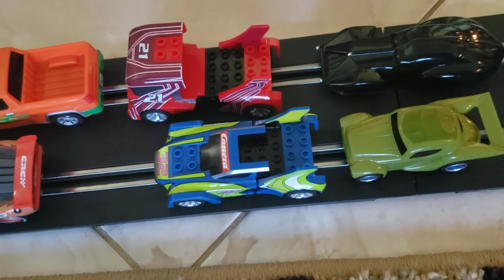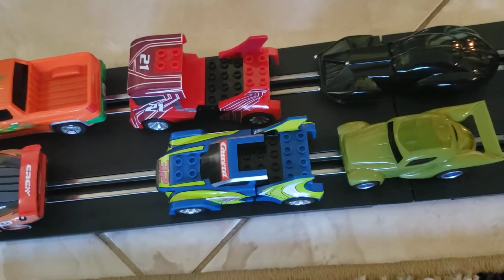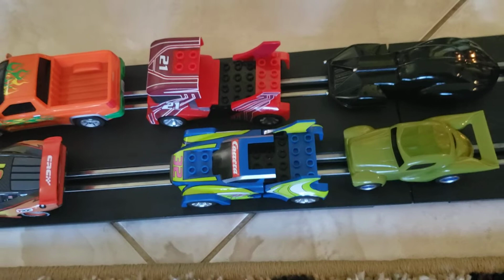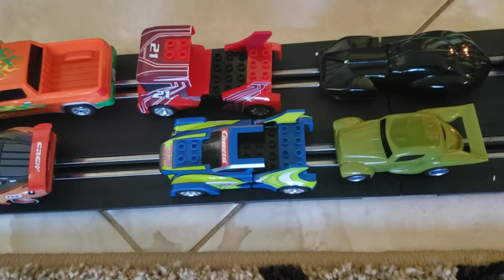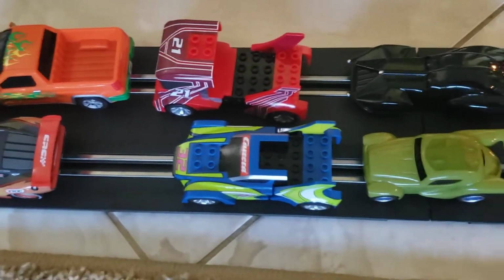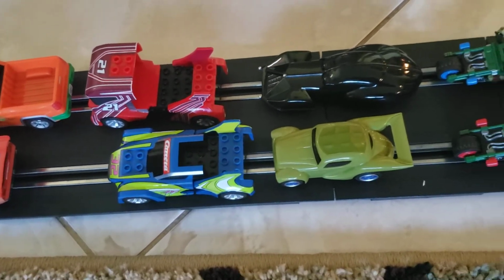I bought a couple for my grandkids. My son has a goat track set up in his garage on a ping pong table, and so I bought a couple of these for him, a couple of different styles, and they have them, as well as some Paw Patrol, because one of my oldest grandsons is into Paw Patrol. He loves Chase. So we bought him a Chase and Marshall.